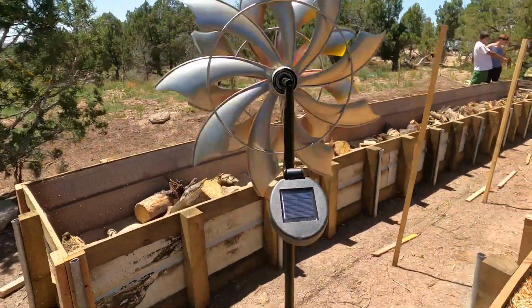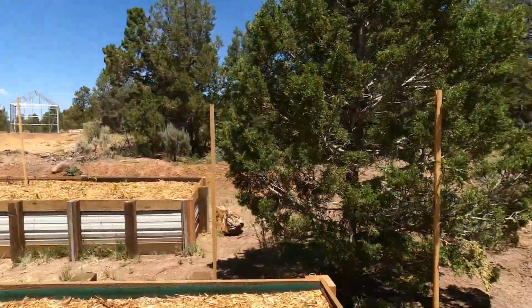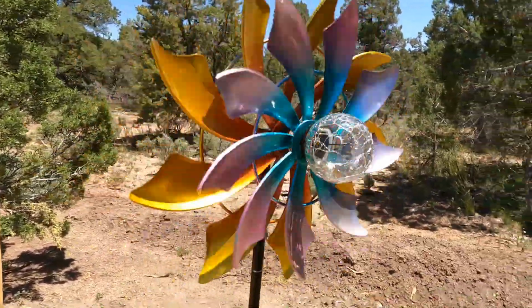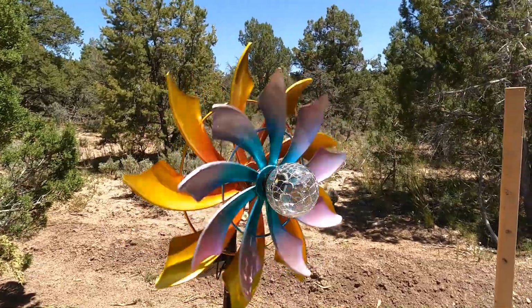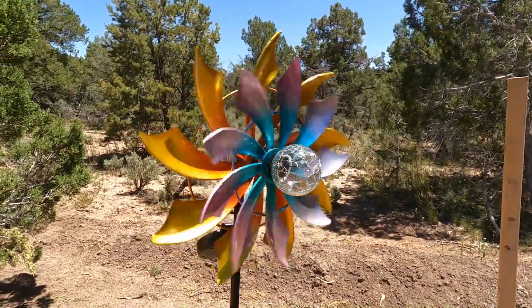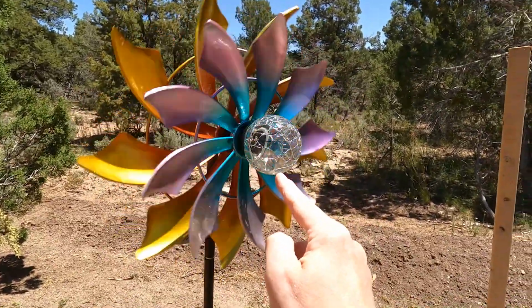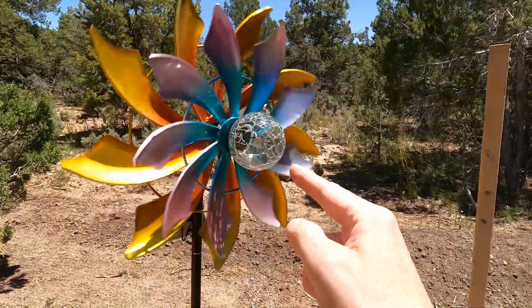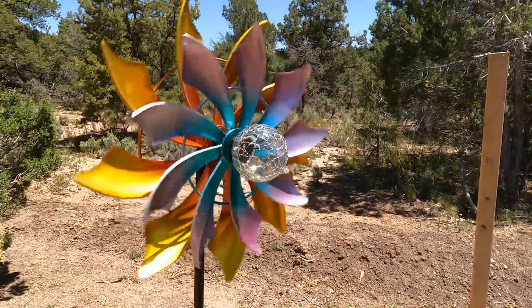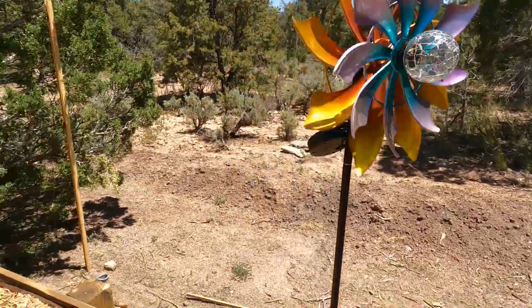And of course, the spinner is going crazy. That's probably what you hear in the background. And that is the spinner that I found the day of devastation. And actually, this globe right here, it is solar. And then at night, it actually changes colors. It's really neat.